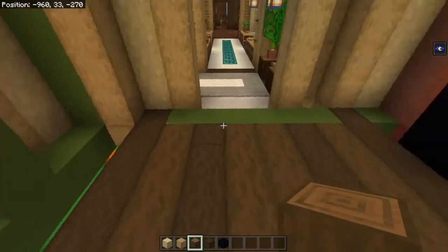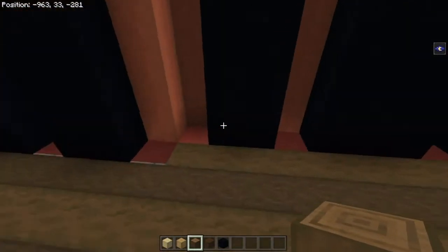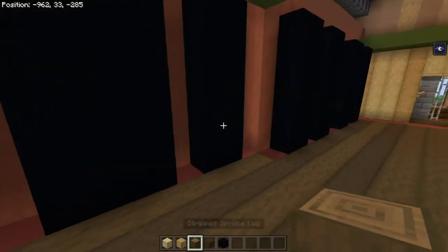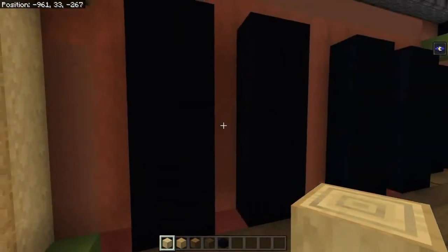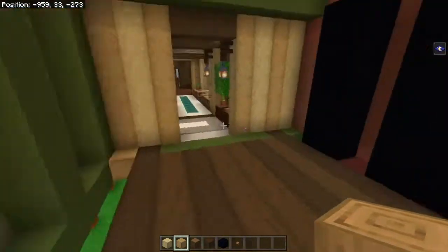You can see that we just extended this pattern all the way to the end, and right here where the building goes out by another block, I just added another beam of stripped spruce logs. Next, I think the best thing to do is start putting in our walls, and then we can also finish up the windows.